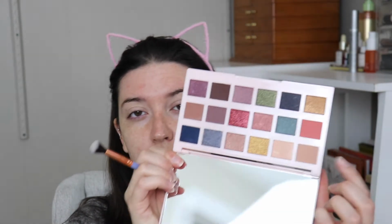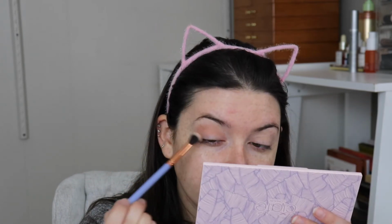Alright, I'm just going to go in with this light tan shade right here. Actually, I'm gonna prime my eyes first because I never do. Okay, and then I'm gonna go in with this light tan shade here and just buff that all over. There's quite a bit of fallout with this one. So it's kind of like a peachy shade.